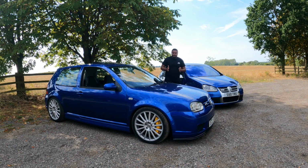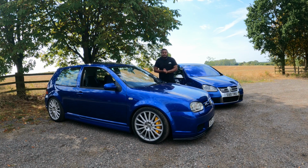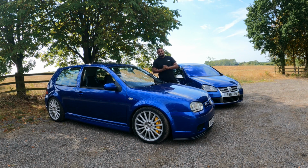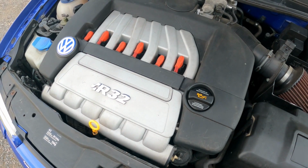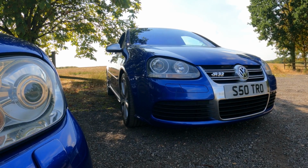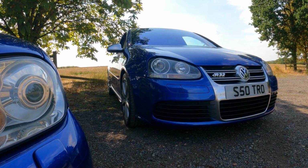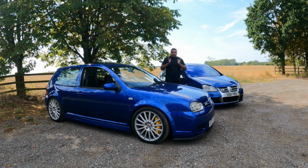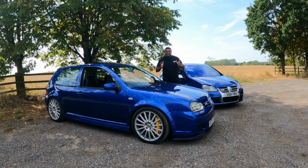This is the Mark IV R32, and this car was only in production for just 2 years, from 2003 to 2004. That's it. That's why these cars are so rare, because so late in the Mark IV's life, VW engineers decided, let's stick a 3.2 litre VR6 up front and make it an R32. And it was a success. People loved these cars, and that's why when it came to the next generation, this car had a much longer life. This ran from 2005 to 2009 in some cases. And this is why the R32 is such a special car, because this is where it started.